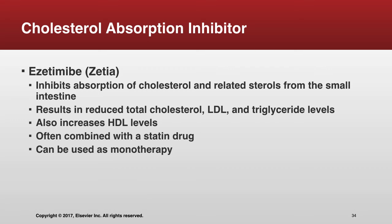But I will tell you that it did reduce my total cholesterol. It did bring down my LDL and my triglyceride levels. And it did slightly increase my HDL. But the side effects to my gut were something that I really did not want to deal with. And after about 6 months of it, I said, no way. And that's been out of my system for a while now.